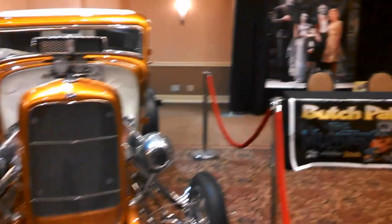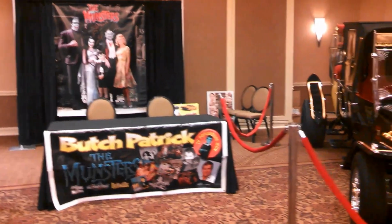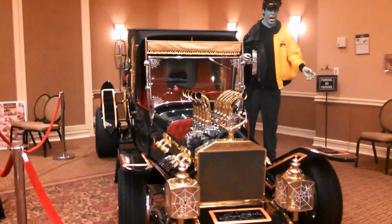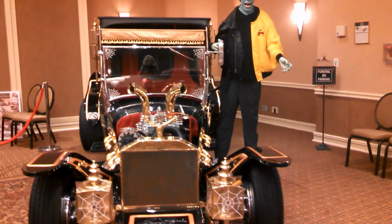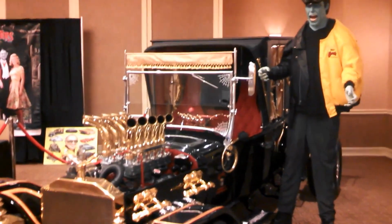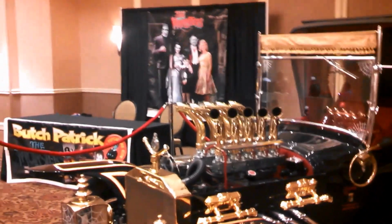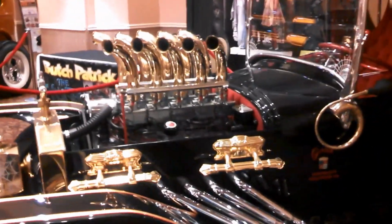And I'll get to that in a few minutes. Butch Patrick is a member. He's Eddie Munster, and he always rolls out something special for you. Got the Munstermobile, and this year's main feature is, of course, George Barris. Unfortunately, he has passed away. He was due to be here, but they still went on with the tribute to him. Let's take some quick looks around here.